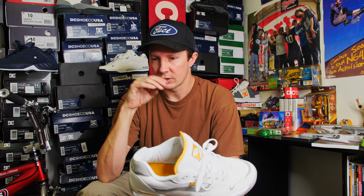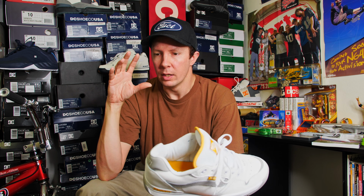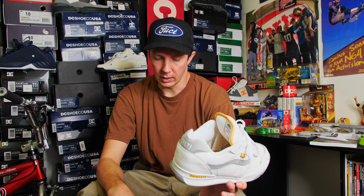So, dude has got these on. Didn't tell me that he had them already. And my mind was blown. Because here I am thinking I have the best skate shoe in the world on my feet in the best colorway possible. And then I saw this one and I was like, God, man, did I make the wrong decision? Because it looked better at that time to me.